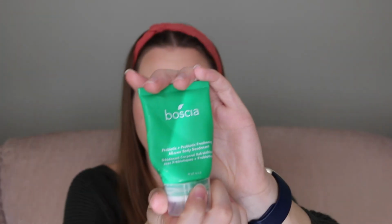It is their prebiotic and probiotic freshening all over body deodorant. This I actually really loved. I won't show you because it's kind of gross, but it has this applicator that has holes in it, and the texture of this deodorant is cream-like, kind of like a thicker moisturizer, but it has a dry finish, almost like a paste. And it actually worked really well.